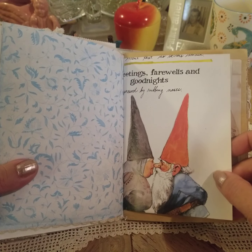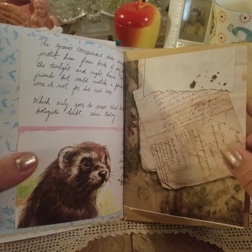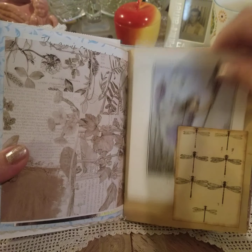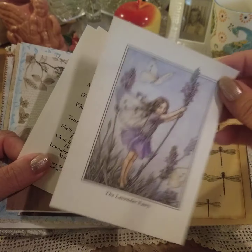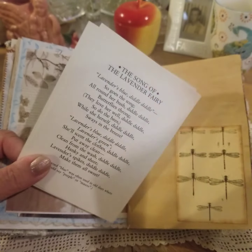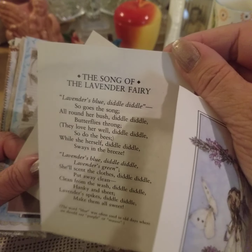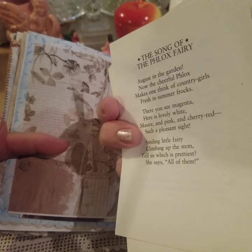Greetings, farewells, and good nights. Gnomes rub noses for different occasions. Very cute. This is the Lavender Fairy. And the Snapdragon Fairy. And this is the poem that she wrote of the Lavender Fairy and of the Snapdragon Fairy. And there's other poems on the back for other flowers.